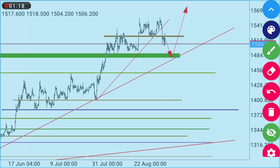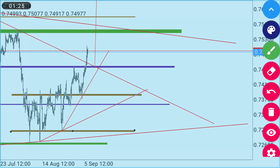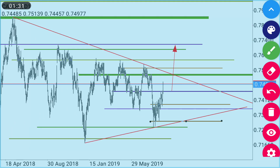Another pair which you're going to be focusing on for the coming week, apart from XAUUSD, is CAD. And on CAD, we're going to be having a bullish direction. Let's go to daily so that you can see the target. The reason is because the market has breached a certain support or resistance. So we are estimating that it will make a good retest. Then from there we will have a long-term buying opportunity toward that direction.